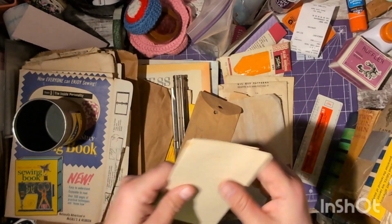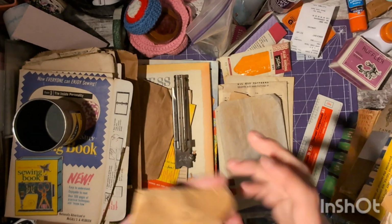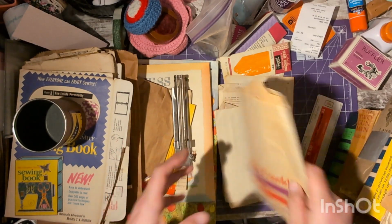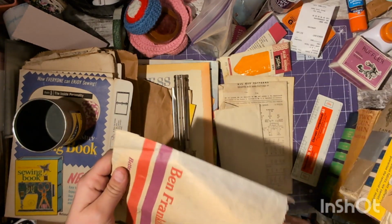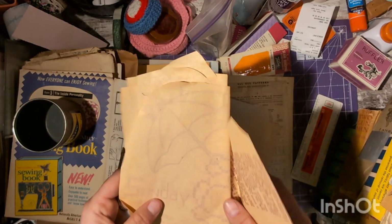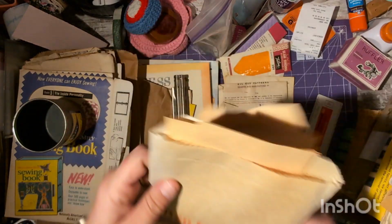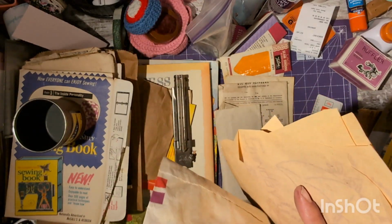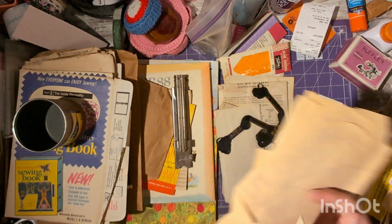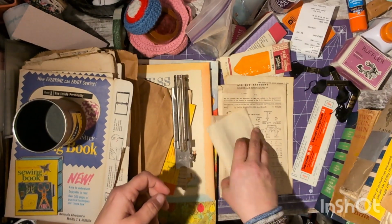Oh, I think that's what I have in one of the other bundles that you get for free if you get an order from me. It's actually vintage letters or envelopes. Oh, I know stamps are one. Stamps are in there. More patterns from Ben Franklin. I like the bag. My dog is barking at me. And then some embroidery thread. Yeah, keep that bag. All right, let's see.